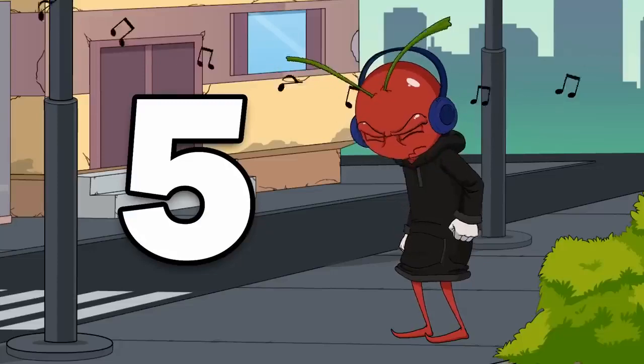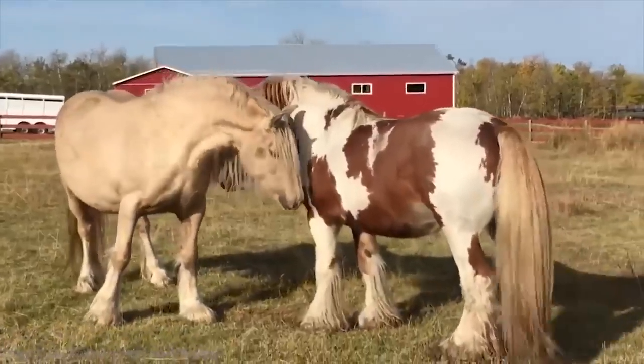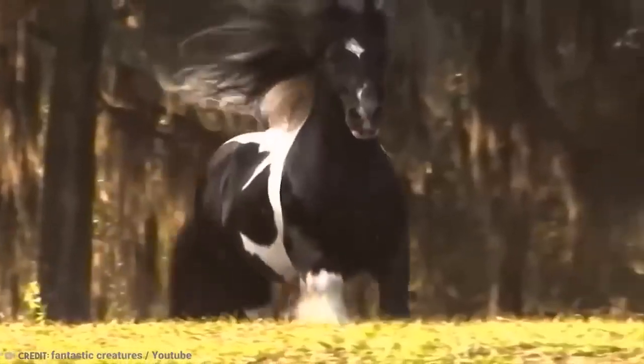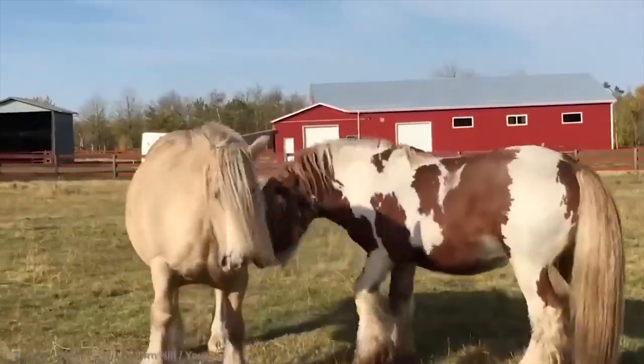Number 5. The Gypsy Vanner. Now, there are many types of horses that are said to be beautiful in one way or another, but when it comes to the Gypsy Vanner, most say that these are some of the most beautiful horses in all of the world. And that's saying something when you consider some of the breeds that are out there.